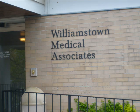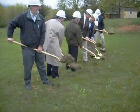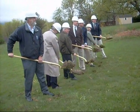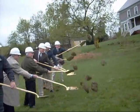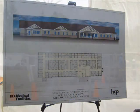Williamstown Medical Associates marked its golden anniversary by tossing a half-dozen clumps of sod as a symbolic groundbreaking for the new building rising just a stone's throw from the practice's old structure. The new building will be smaller but more efficient and designed to provide patients with privacy and comfort and state-of-the-art care.